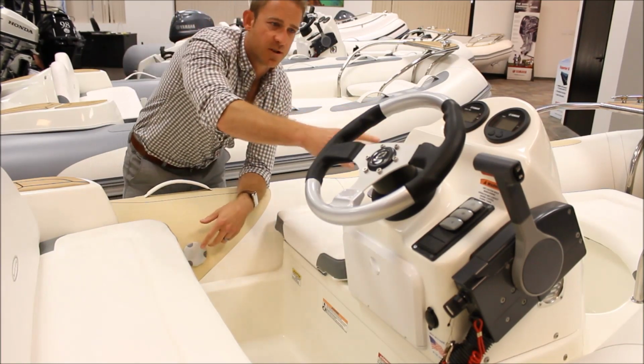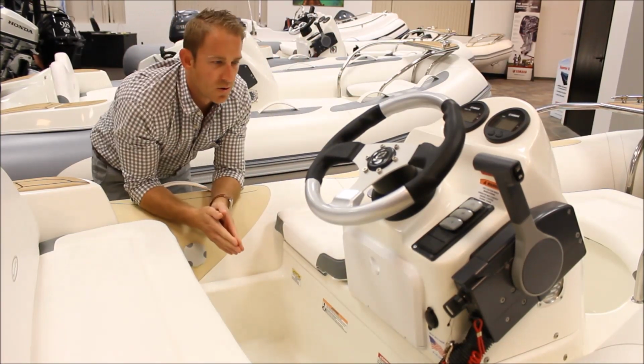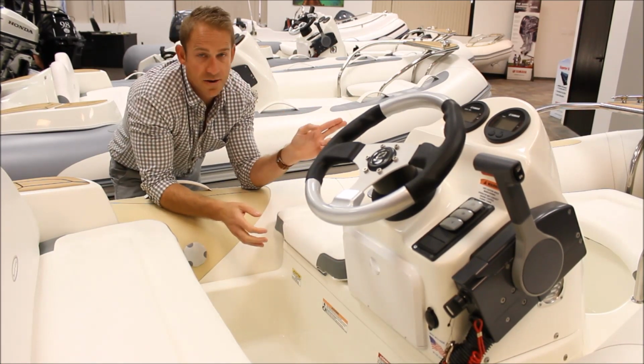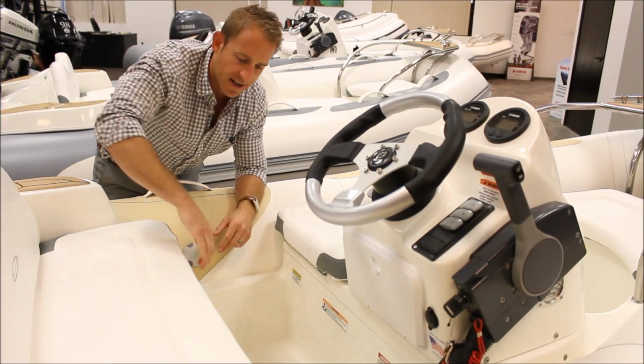Moving down just below the gauges, I'm leaning over the boat, but what you can see there is your instrumentation panel, your rocker switches. The boat comes standard with navigation lights. Navigation lights are going to be your standard red and green in the bow. You're going to have your stern light, which is a pole light that plugs in the back.